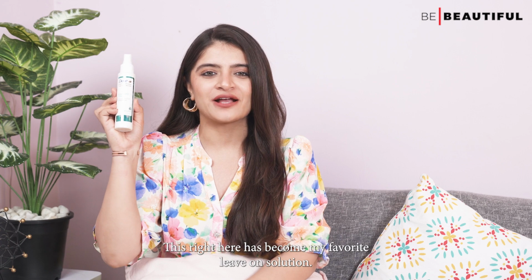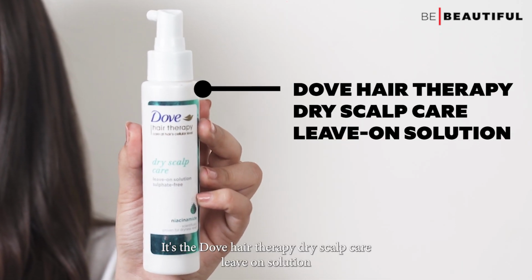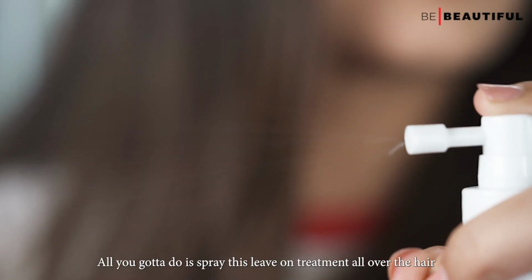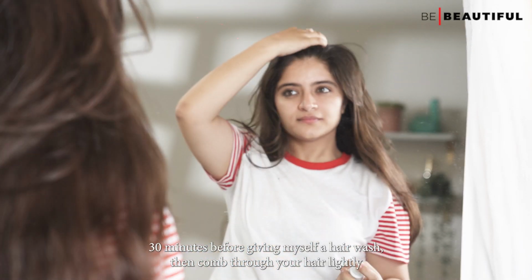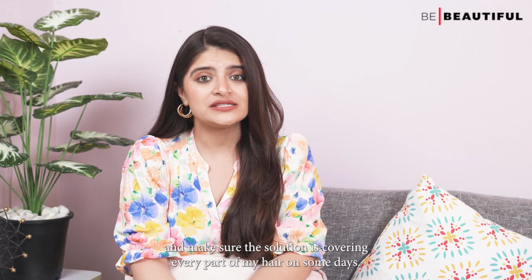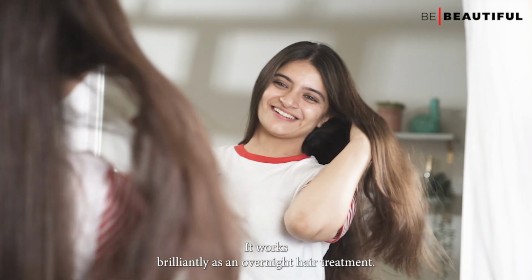This right here has become my favorite leave-on solution. It's the Dove Hair Therapy Dry Scalp Care Leave-on Solution. इसे मैं pre-shampoo treatment की तरह लगाती हूँ. All you got to do is spray this leave-on treatment all over the hair 30 minutes before giving yourself a hair wash. Then comb through your hair lightly and make sure the solution is covering every part of your hair. On some days, I also like to spray this leave-on solution a night prior. It works brilliantly as an overnight hair treatment.